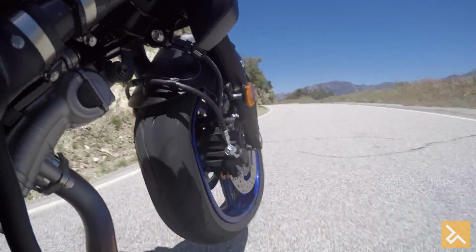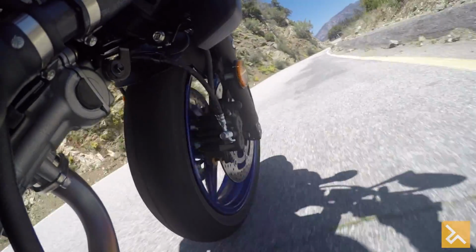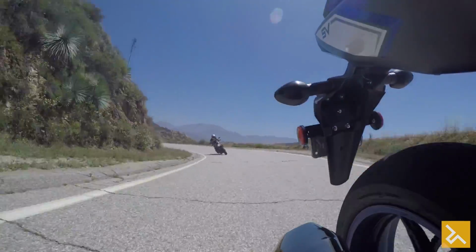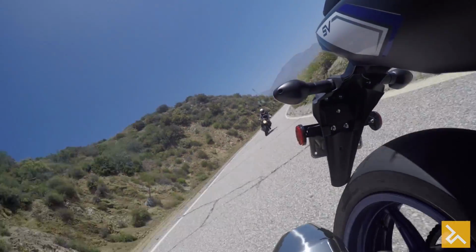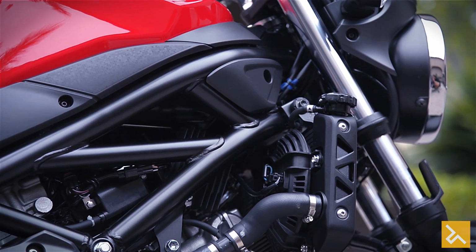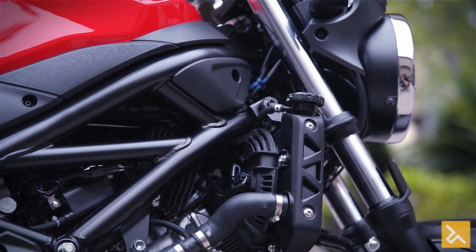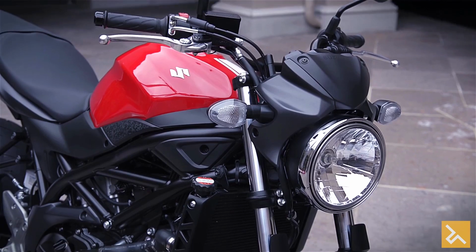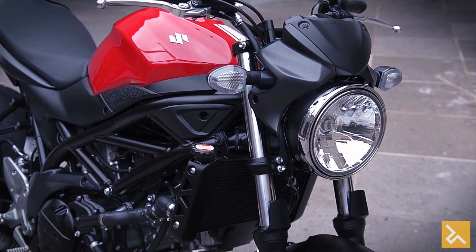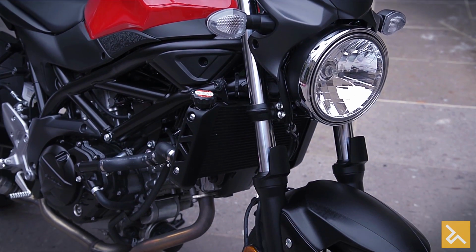Towards the upper end of sport riding, however, the front end begins to show its limitations. When we pushed the bike hard through corners, the forks began to flex during heavy trail braking. While there are plenty of affordable aftermarket options for improving the SV's front end, including Racetech Gold valve emulators or a relatively easy GSXR 600 front end swap, we did wish that Suzuki had made updating the SV's forks and suspension a priority for 2017.